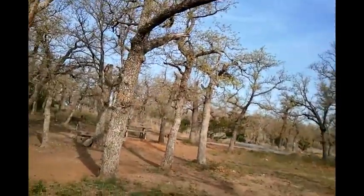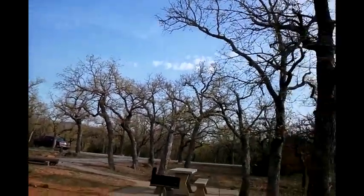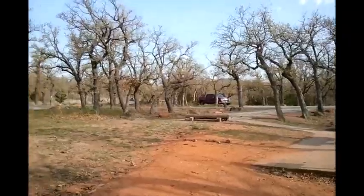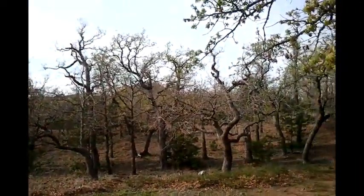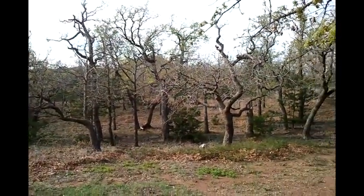Wichita Mountains Wildlife Refuge. Morning of day 2 of my vacation. I'm camping right there. This is Dora's campground. You can't see it, but I'm about to climb Little Baldy up there. It's the same one I got some video of last night.